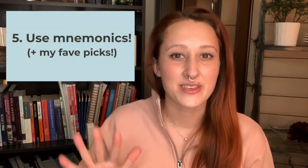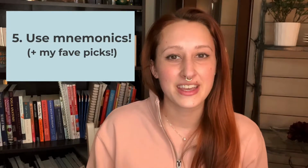Tip number 5, using mnemonics. So the way that I have been loving to do this is using Chinesey. Say what you want, but I actually started my Chinese journey very early on. One of the very first resources I had was this Chinesey book, and then I later got the app. And I found that it's just a really great way to learn Chinese characters, to connect them to the history behind those characters, and also to connect them to an image.